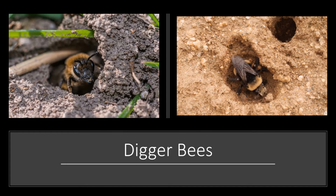And as we know, they pollinate plants. Some species of digger bees are actually mistaken as wasps due to the close resemblances. There are digger wasps too, however, a later video to be sure. Digger bees are great to encourage into your garden like any other species of pollinator.